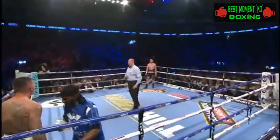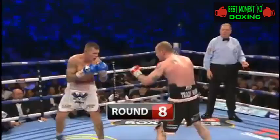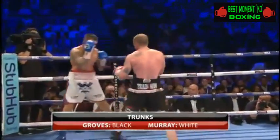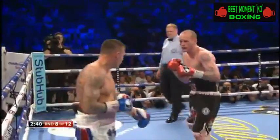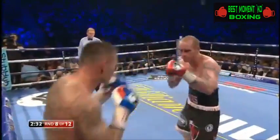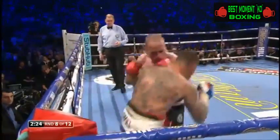Up off his stool early. Groves as well. Round 8. Can Groves build on what he did in the last few seconds of round 7? There's a real confident look about the way Groves is moving at the moment in that ring. Nothing with a right straight through the guard, and Murray is looking like he may not be able to take too much more of this. He's got to try and come back with something here, because Groves keeps breaking through the defences. Round the back with the right hand again.